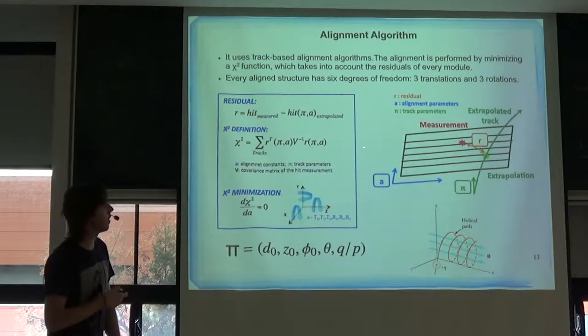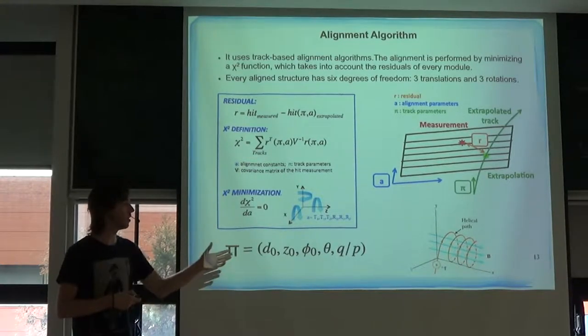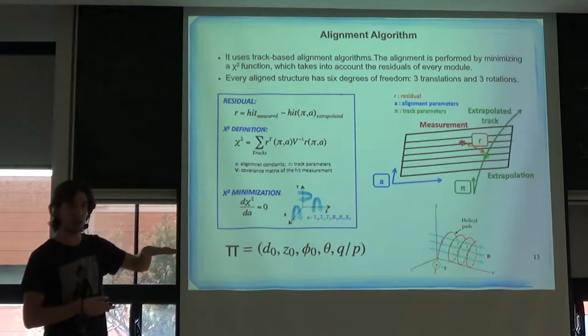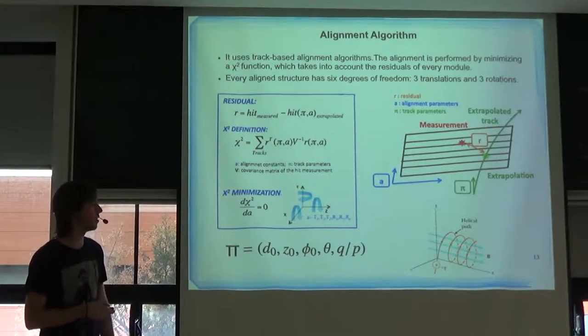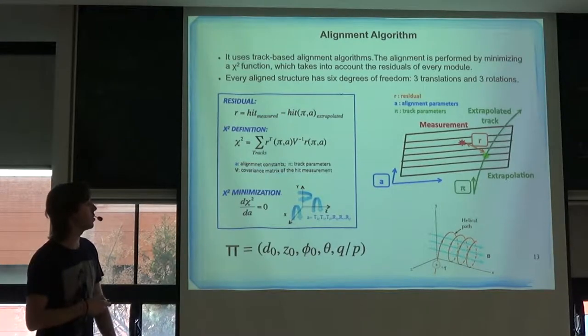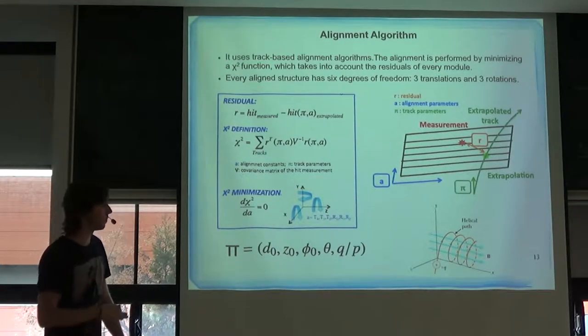So at the end, you have a huge system of linear equations that you need to solve by minimizing the chi square function, attending to some alignment parameters that are three translations in the spatial space and three rotations. If you have a detector, you can move it in the three dimensions and also rotate it in the three axes. So every module has 6 degrees of freedom, which are these alignment parameters for every module, and you minimize the chi square function, that is just one big equation for all the detector together. You minimize for every one of these degrees of freedom.